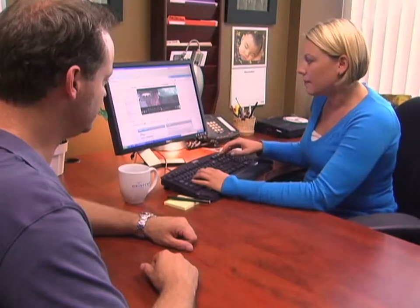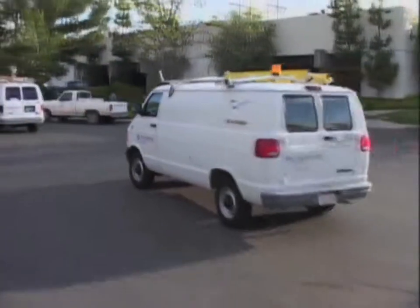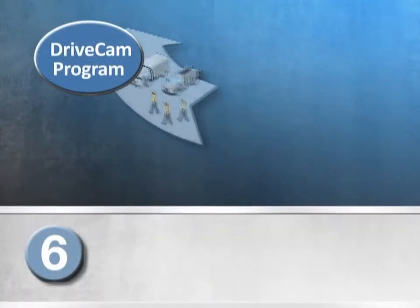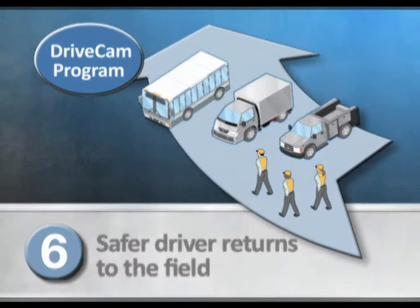When coaching is assigned, your supervisor will meet with you to review and discuss the video. The goal of the meeting is for you to understand what the risky action was and what needs to change to reduce risk in the future. The focus is on identifying ways you can become a safer driver. The final step is to use what you learned in the meeting the next time you take the wheel.